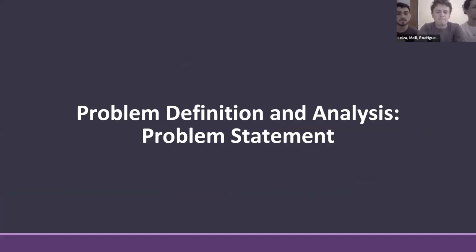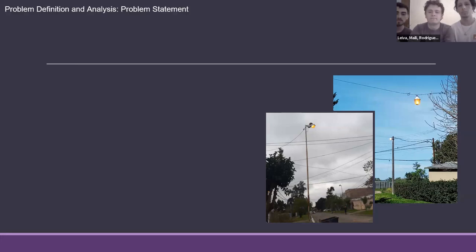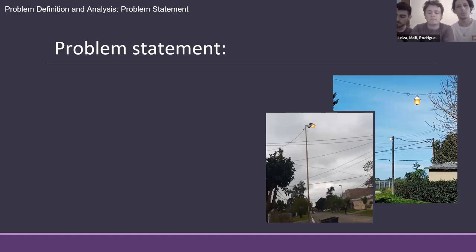So the problem statement of this project. When we were making this project, we saw a big problem. This was the misuse of the electricity of the area. What are we making reference to with this?